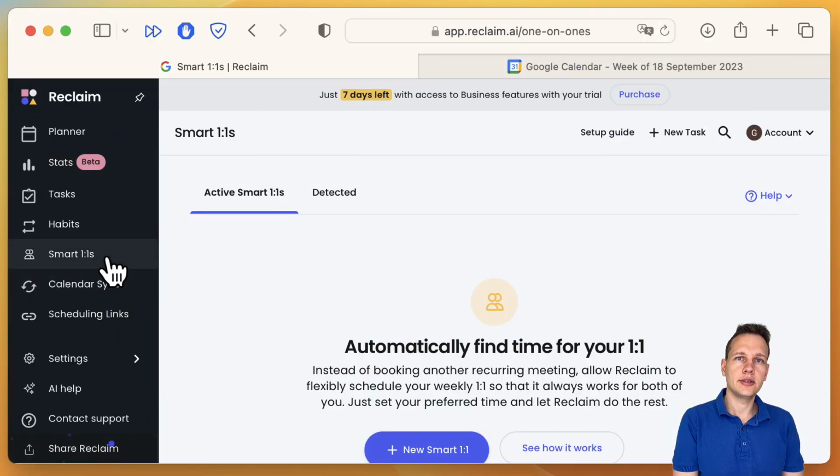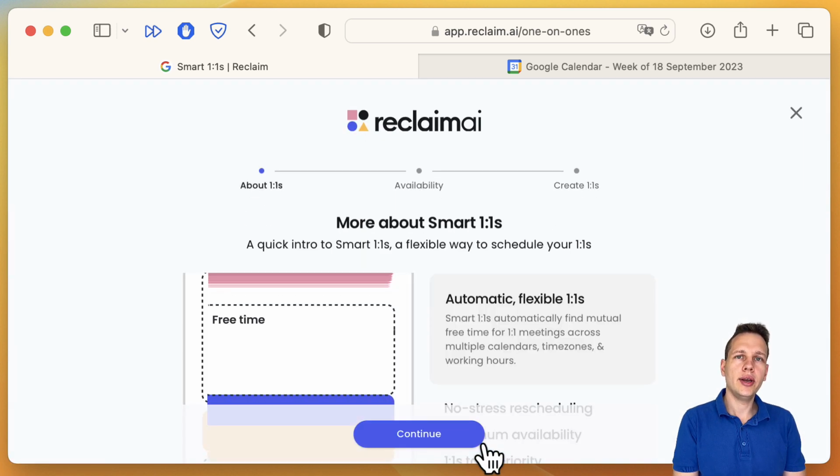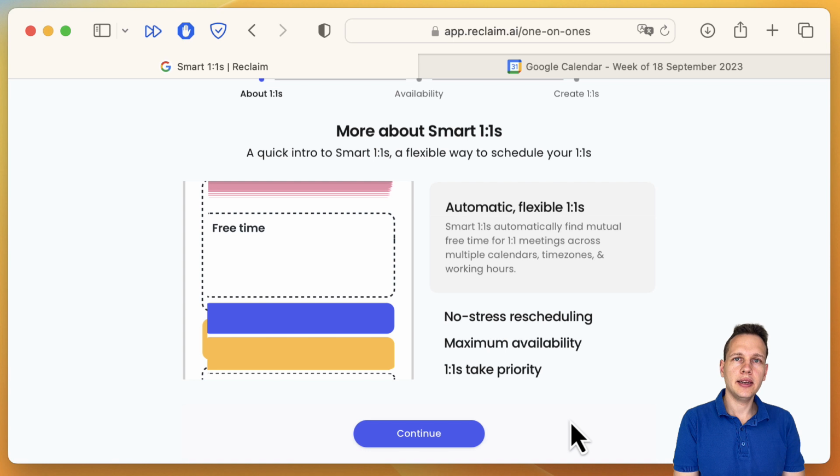Next, let's take a look at a special kind of appointment, the Smart One-to-One meeting. Usually, tasks and habits are done by just one person, which means they are flexible. But meetings involve multiple people, so they need to be fixed, or an effort has to be made to reschedule them if that becomes necessary. The Smart One-to-One meeting creates a new category in between, where Reclaim knows both participants' calendars and can move around the meeting automatically to best fit both participants' needs. This can create additional flexibility in calendars that would otherwise not be possible.